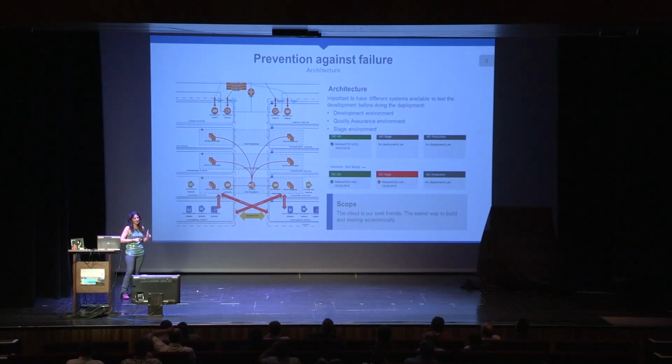We are working daily with the cloud because in this kind of system, if you have to test or develop, you can upload everything to the cloud, switch on all the servers you need, test everything, and then once it's finished, once you know everything is okay, you turn off all the systems and continue on your own. The importance of this architecture is that we have three environments: the development environment, the quality assurance environment, and the deployment environment, and the stage environment.